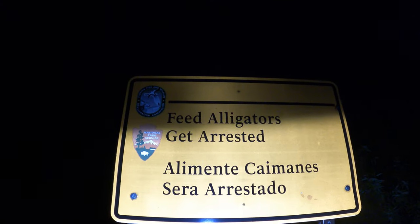Pretty cool. Besides that, you have to tell people, do not feed the alligators or get arrested. Pretty unbelievable. That's pretty common sense not to feed wildlife. And they actually have to put these signs out here because people come out here, feed these alligators, like the one that's over there, and it becomes super aggressive towards people.